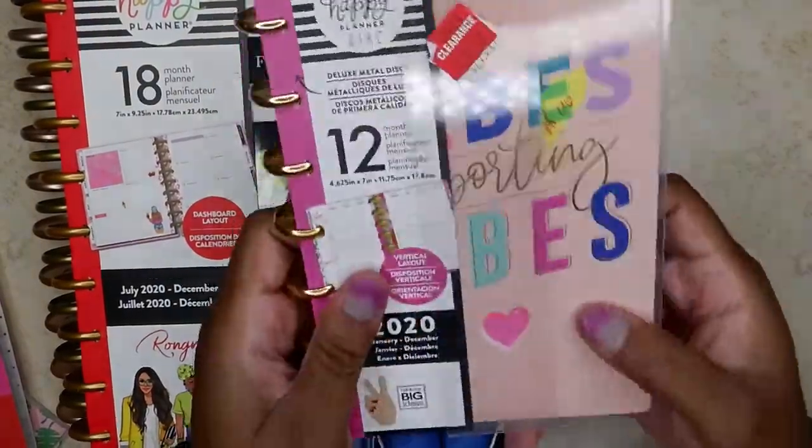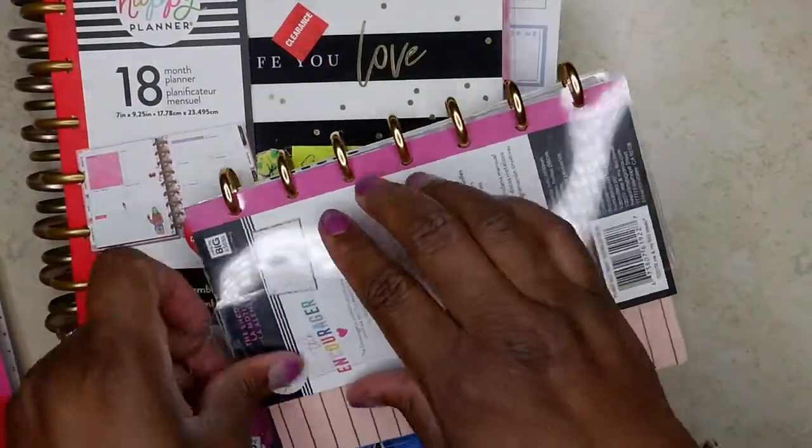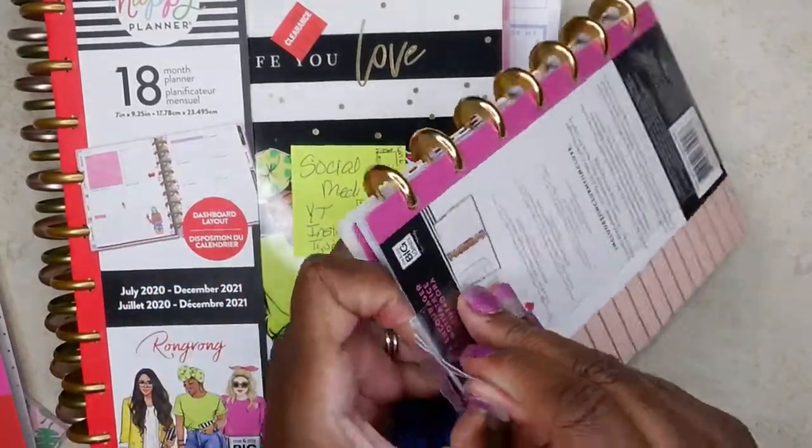All right. This is going to be my on-the-go this year. Last year, my on-the-go was a mini dashboard.